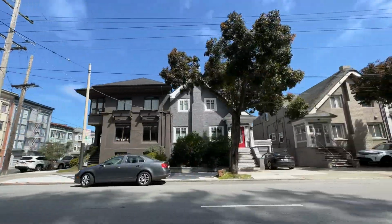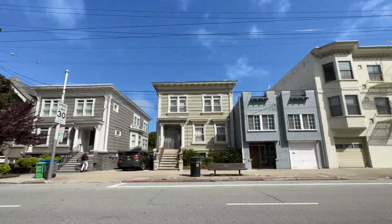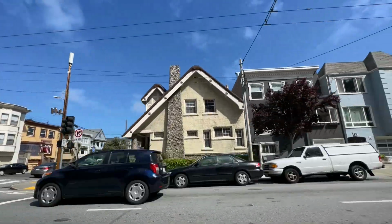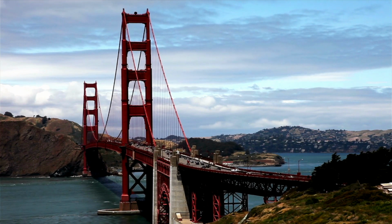The main difference between, say, the Inner Richmond and Outer Richmond, for example, is that the Inner Richmond is more active, it's less foggy, and easier to get from the city center. There are a few buses that run in the Inner Richmond to other parts of town. It's about a 10-minute drive to downtown San Francisco, so it's a pretty convenient place to live if you have to work downtown. And if you have to commute to Marin, for example, it's a very fast drive, just a few minutes to the Golden Gate Bridge.